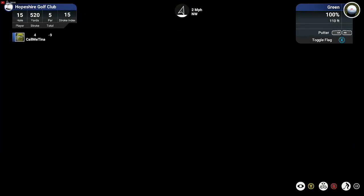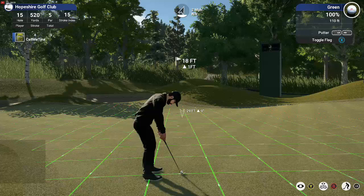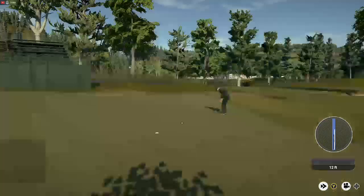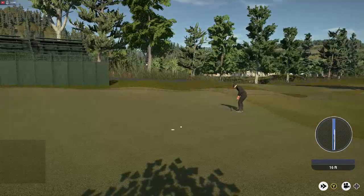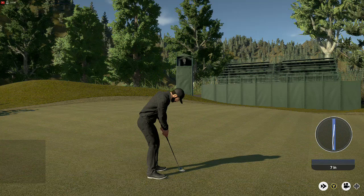So now this is for birdie, and it's an 18-footer. Uphill. Right to left. Let's do this. That's not going to go in. Oh! Maron. And for par. 6 inches away. Clunk. That's unfortunate. We had an opportunity there for some nice catch up.